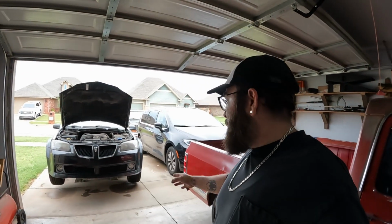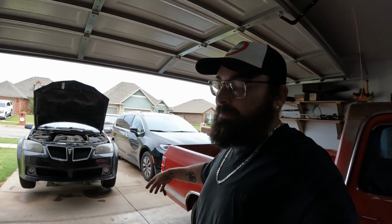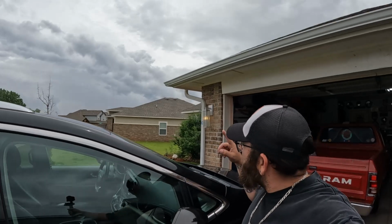But I've got the car already jacked up in the air up here. We're gonna get the wheels and tires off of it. We're gonna start tearing into this, see if we can get this taken care of, because you guys might be able to see some of the clouds out there, and it's looking like it's gonna storm, and it's already been raining, so we're gonna try to see what we can get done.